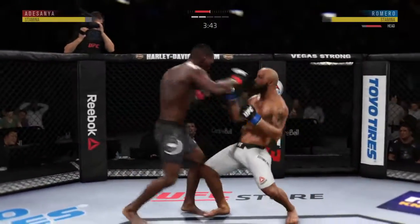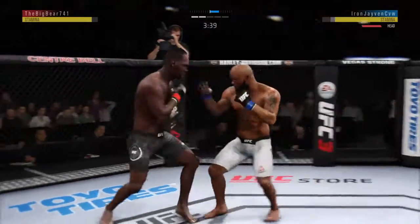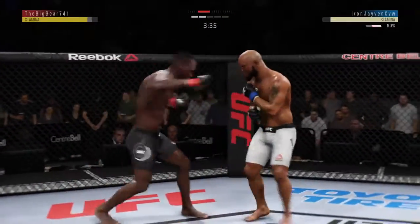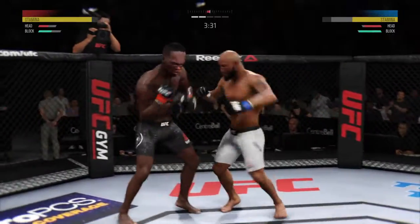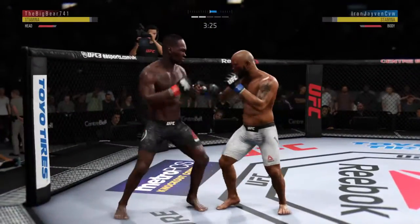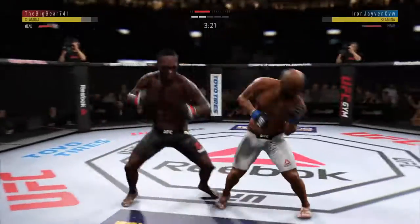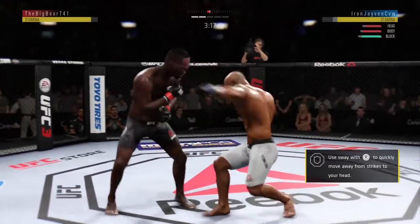Oh! Landed that one. Try to establish that jab. Visibly limping here. These guys are swinging. Finds a home for that left hook. Body kick, look at that. How about that shin? He hurt him with that hook. Pretty nice leg kick there, Joe. Good work on the feet by Romero.